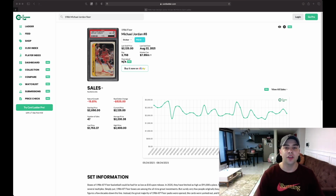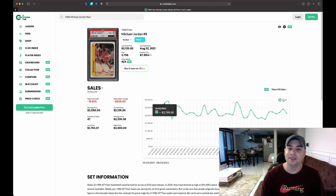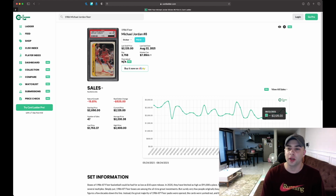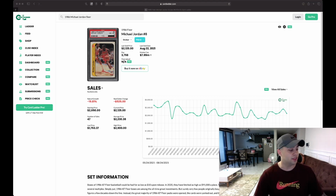I think this is another card that is going to skyrocket over time. And as you can see on the chart, it's been very volatile. It's had some highs and it's had some pretty big drops. So say for 8 right now, you see a high of 2,900. It went down to about 1,700 and currently is going down to about 2,100. And once it hits the bottom, it'll start to come back up. But I think this is another card, I would say probably really two good cards of Michael Jordan to have in your collection, right?